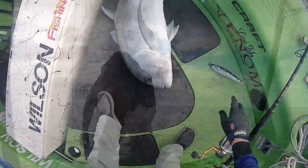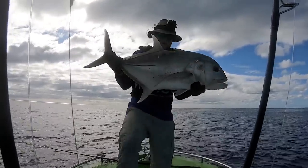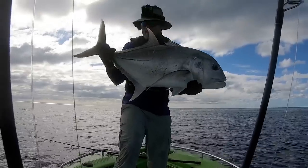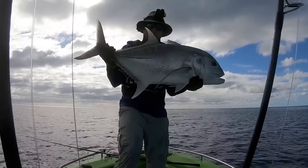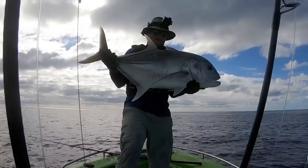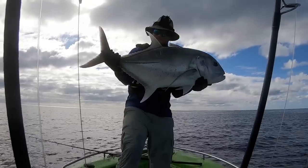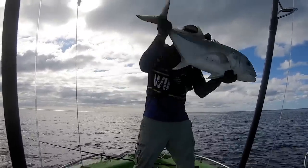Oh my goodness. Well, guys, that is number three in about five casts. Missed one the cast before. This guy absolutely destroyed it. One of the cooler hits of the day. Tell you what, I'm tired, but you just can't stop when this fishing is this good. All right, another releasey. See ya, mate.